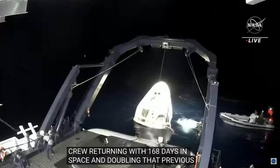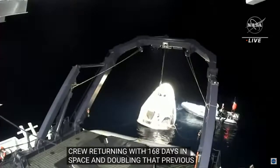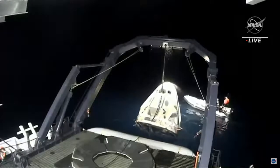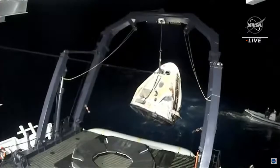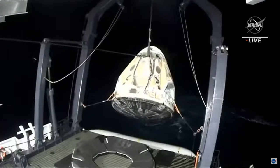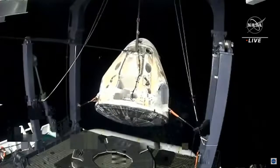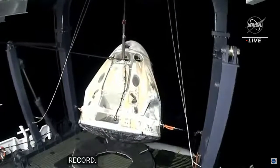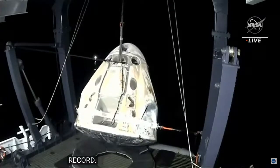Dragon SpaceX, brace for capsule lift. Go ahead, Sol. We cleared the lift. Crew Dragon Resilience now out of the water and being prepared to be placed on that Dragon nest in the center of your screen at the bottom. And just an hour ago, this capsule had just completed the deorbit burn and was still in space, and now is being returned to Go Navigator, the first time for these crew members to be on Earth in almost 6 months.